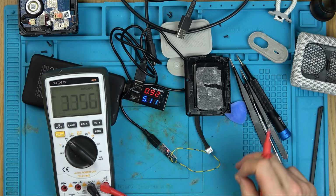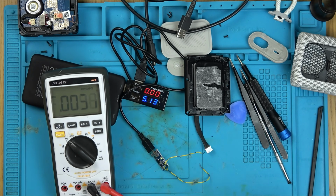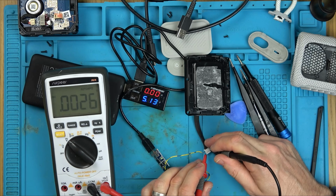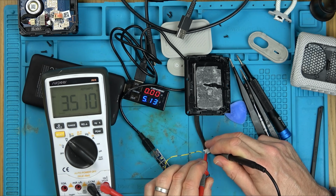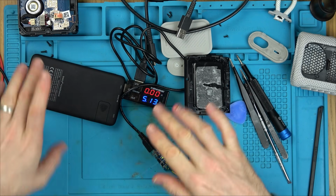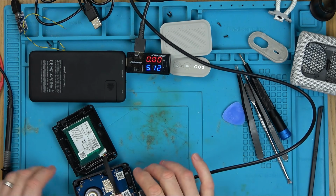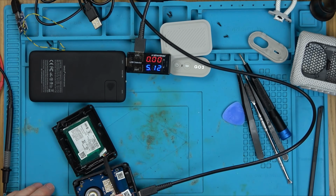Right, let's just take that off and see if we've got anything in the battery now. Do they just need that initial little jump start? 3.5, yeah. Okay, let's plug it in just to see if that was enough to let this take over the charging. Let's see what it's going to do now. Still not drawing anything.